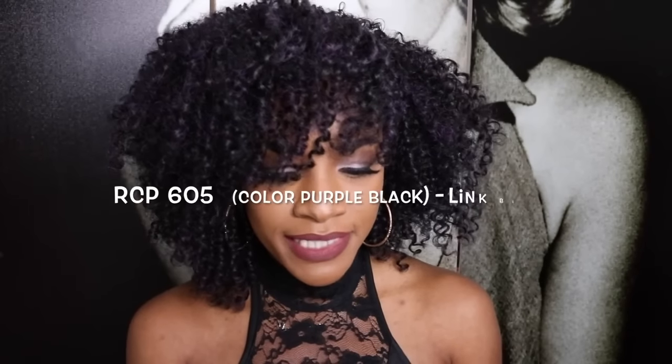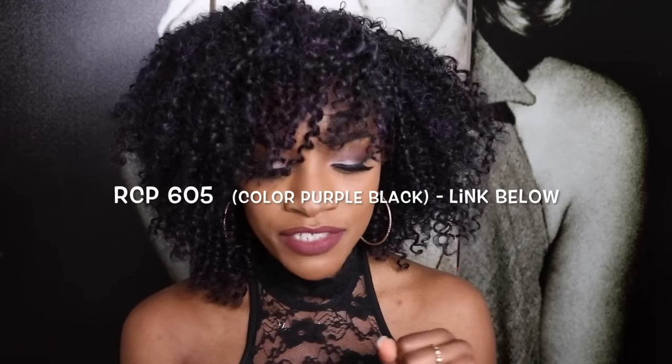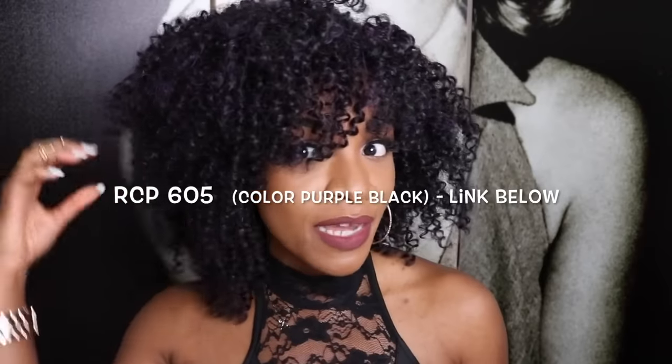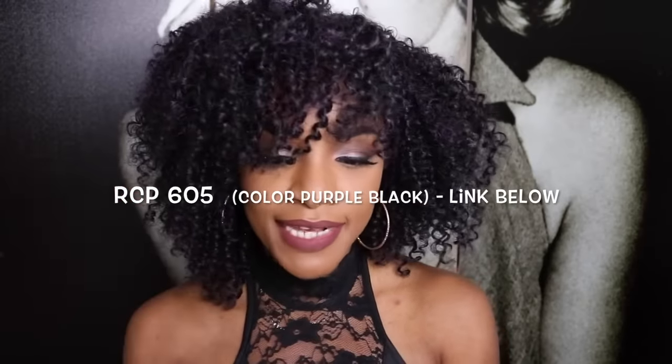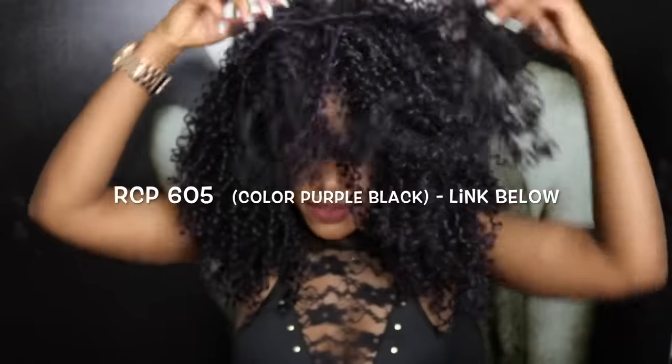This one is by Isis Red Carpet. It's the lace deep side part wig. The number is RCP605 and it's in purple black. Now I'm going to show you guys how to style this wig. I put the wig on and mind you, I don't have any of my hair out.